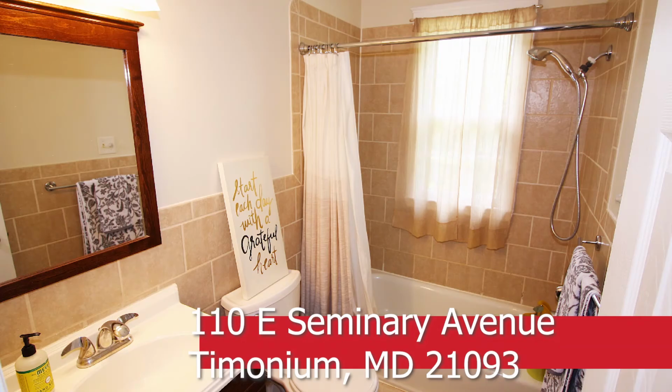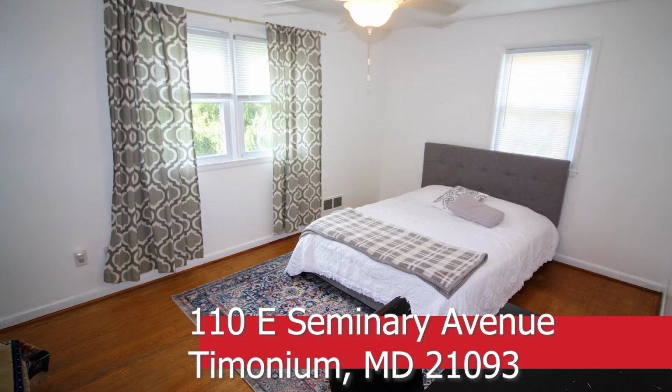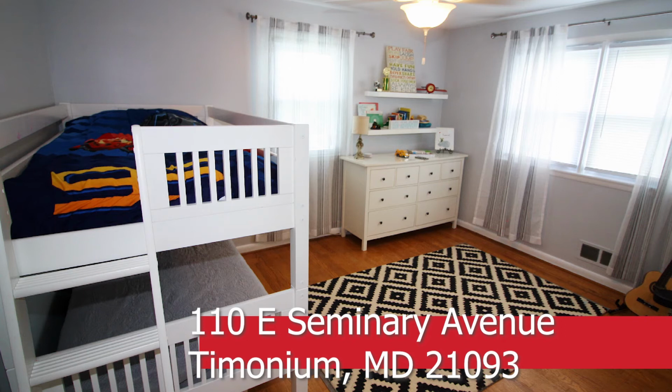A few steps up gives way to 3 bedrooms and a remodeled full bathroom. The master bedroom is very nice with its own private full bathroom. The second bedroom is large with lots of natural light, and the third bedroom also gives you plenty of space.